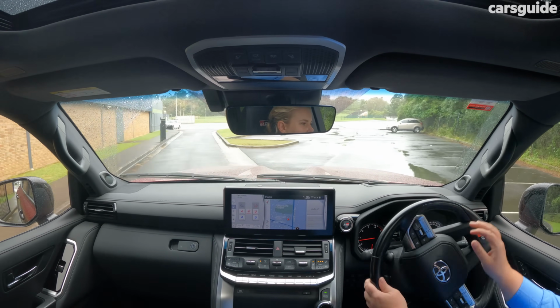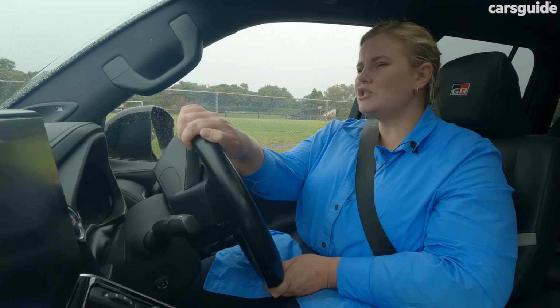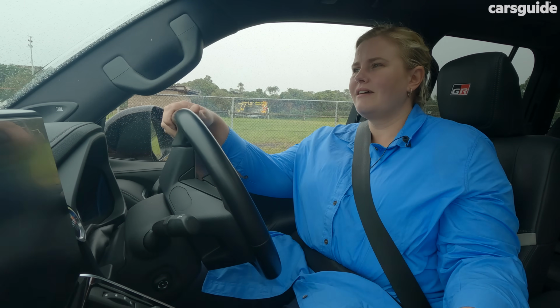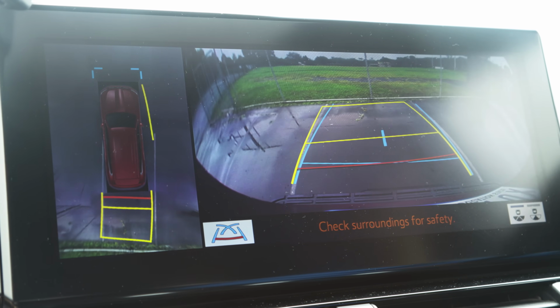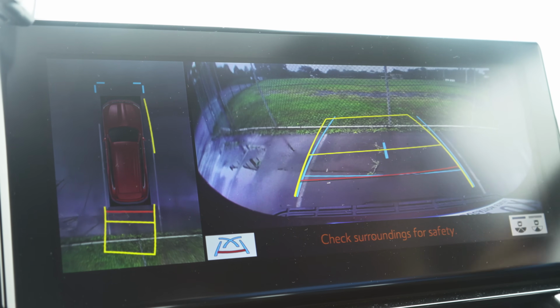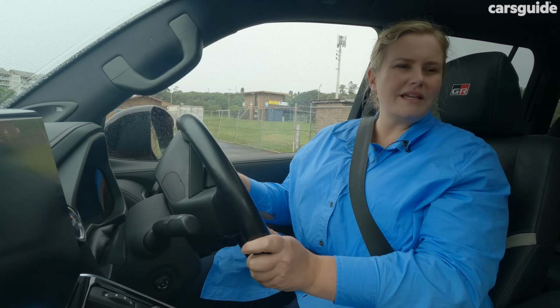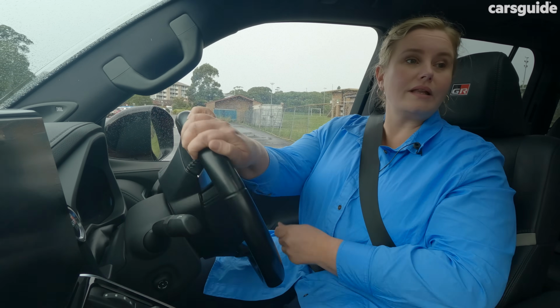Despite the GR Sport's size, it's actually very easy to park. I was a little bit choosy with where I parked it because I didn't want to crowd other cars. But other than that, the 360-degree view camera system is clear and you don't feel like you're parking a massive vehicle. The fisheye-lens quality of the reversing camera took a little while to get used to, but you do get used to it quite quickly.